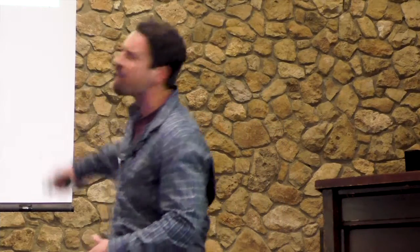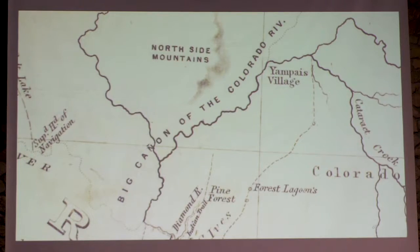And let's see what we have here. Again, Big Canyon of the Colorado, all guesswork. Really nothing there. But don't get me mistaken. Of course, there's still communities, there's still settlements, there's still indigenous people, there's still communities of plants, communities of animals, and there is very much an act of effective erasure happening here.